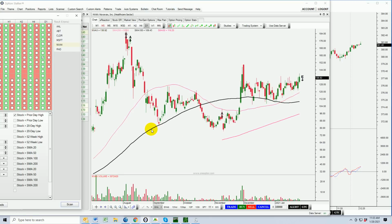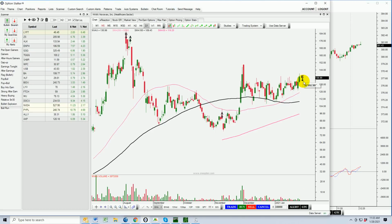NVAX, that's the last one we're going to take a look at. Love this little compression right in here. Love the fact that the stock is trying to move through it. Got a little bit of volume coming into play here. We've got earnings coming up on 3/10, so we don't need to worry about that too much.